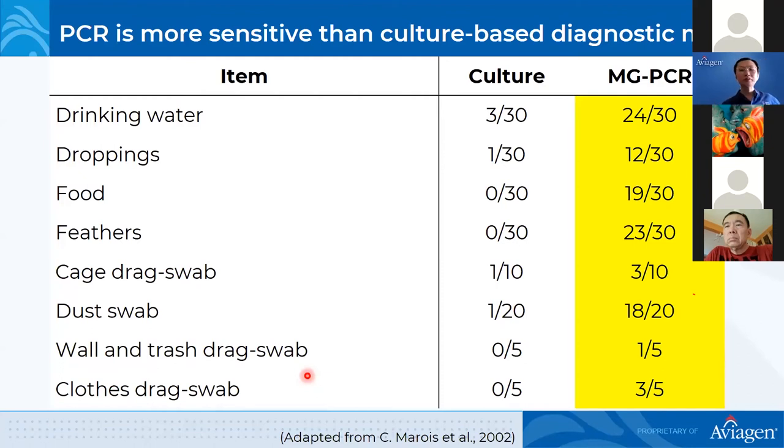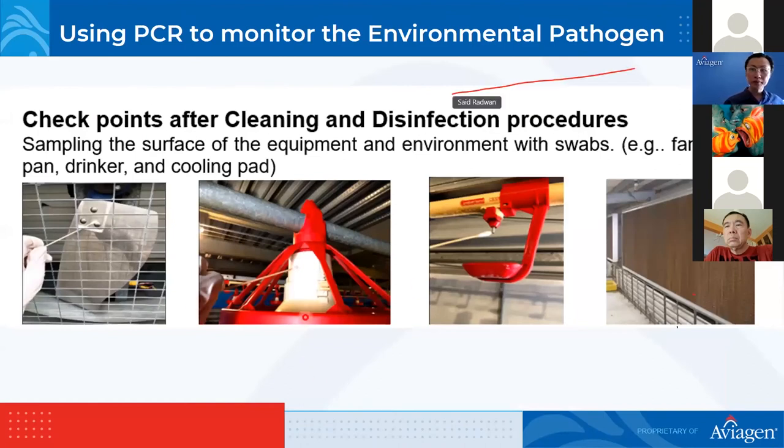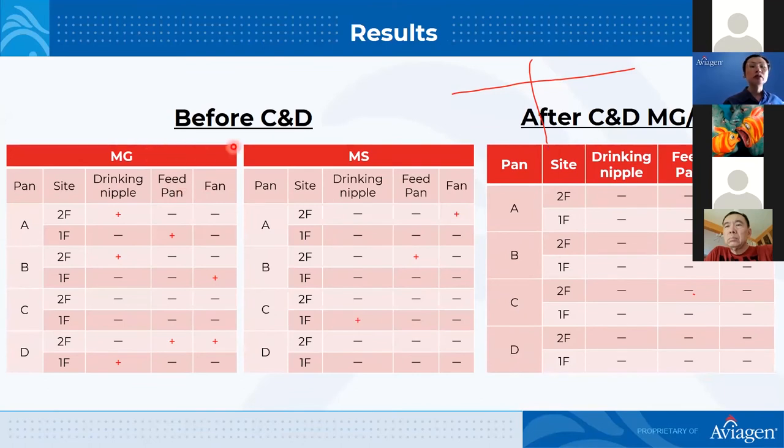Whenever you find you need ad hoc checking, go for it. Swabs, okay? And then you can go for this PCR test. And this is a very good example: before cleaning and disinfection, you can see there are some positives, okay? After cleaning and disinfection, you can always check and demonstrate whether you need to redo the cleaning and disinfection or this house is good to get the new intake. So this is one very important thing that people never really practiced, but I can see now maybe 3 to 5 companies in Asia start to do it because they want to control mycoplasma and salmonella or even influenza check before check-in.